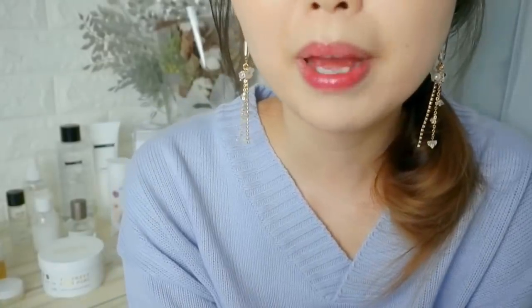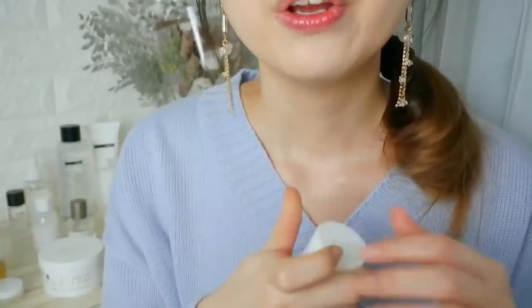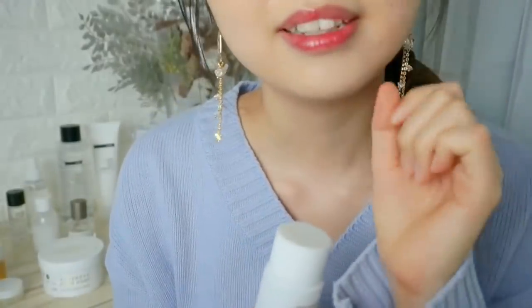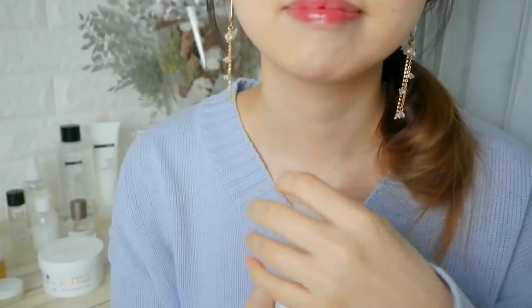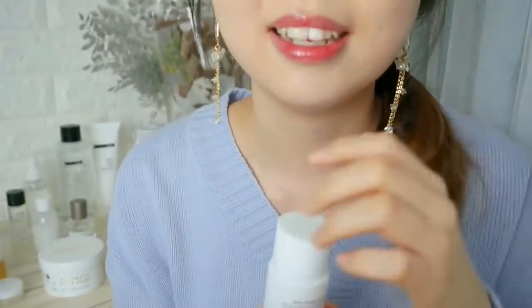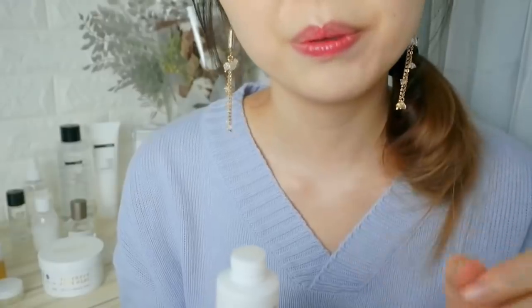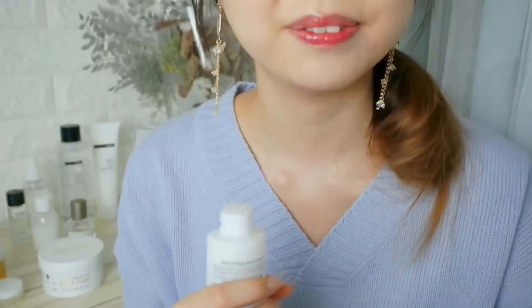It's time to go to bed. So, I must remove the makeup. When are you going to remove your makeup? What? You're still being lazy. Come on, let's remove the makeup together.